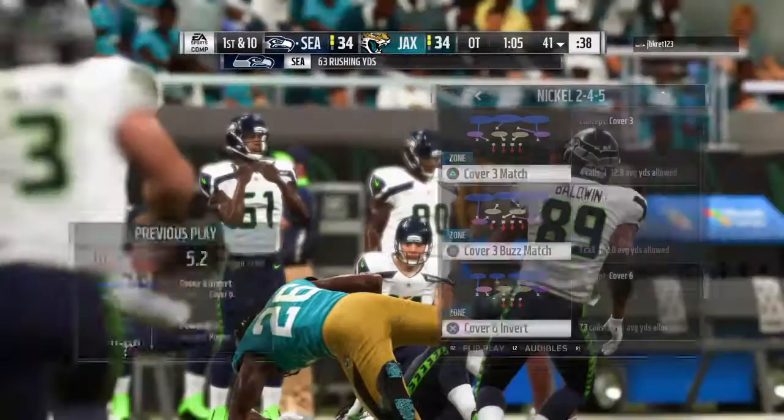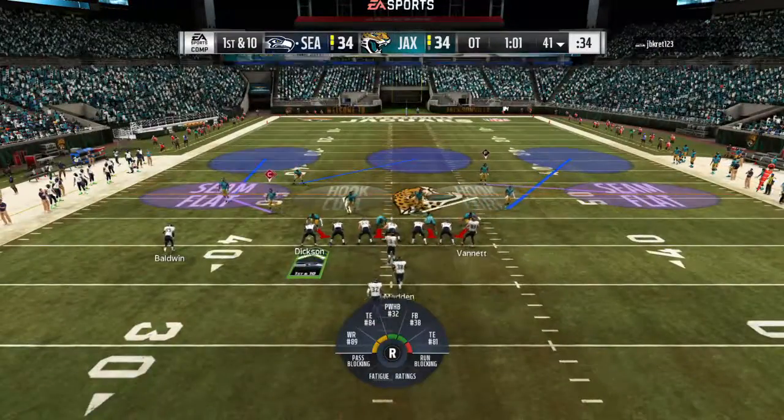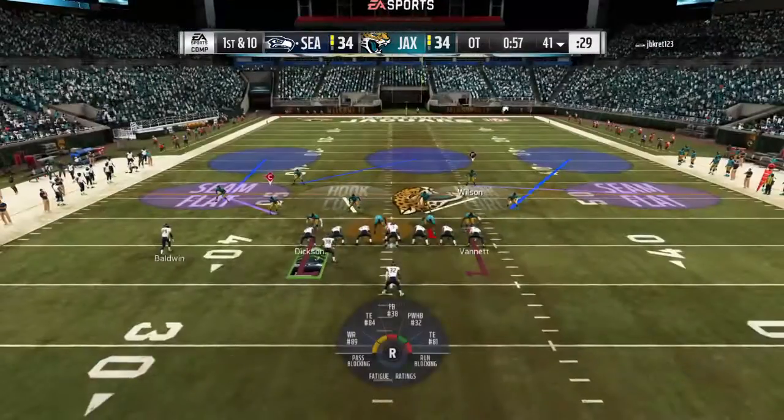That play going for 16 yards to start the drive. First down. One play has them up past the 40 already, and another 1st and 10.